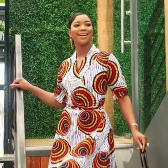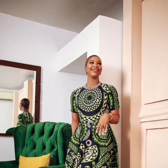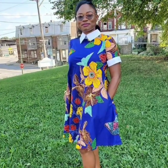These are Ankara Midi gown styles for ladies. These Ankara Midi styles, they are trending. They are fascinating and awesome, lovely designs. These are modern Ankara designs for ladies, for women, for queens.